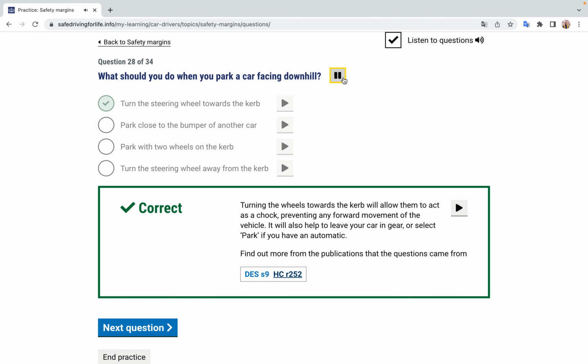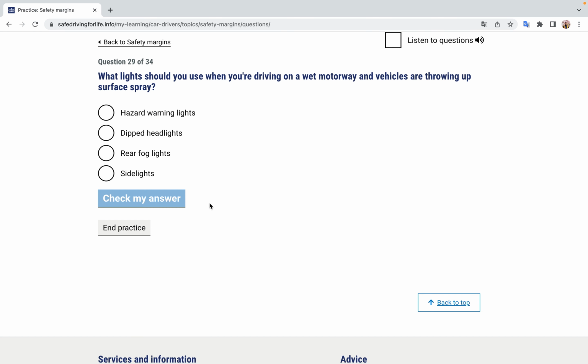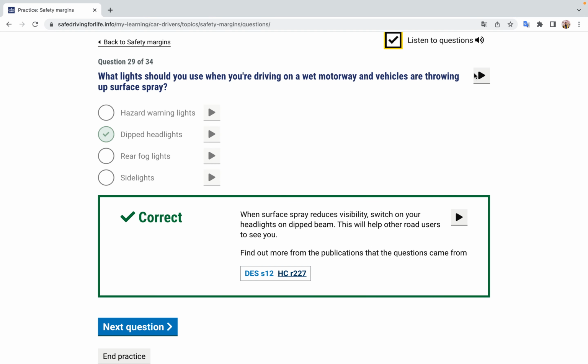What should you do when you park a car facing downhill? Turn the steering wheel towards the curb. What lights should you use when you're driving on a wet motorway and vehicles are throwing up surface spray? Dipped headlights.